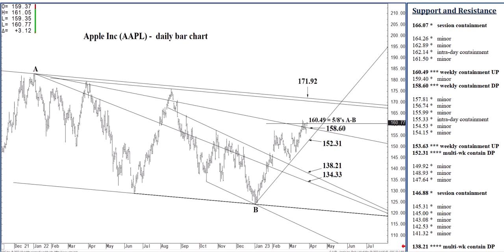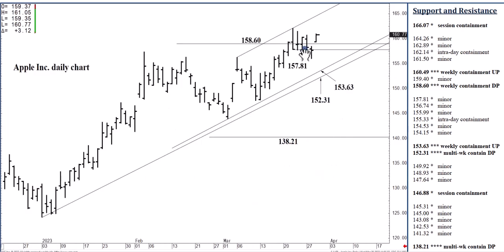Now, if we close back below 158.60, after everything that has played out, I'm going to ignore this 157.81. It is still a level. It's a minor point only. I think if we close back below 158.60, that would close, not to close the gap, but it would break below Wednesday's low.